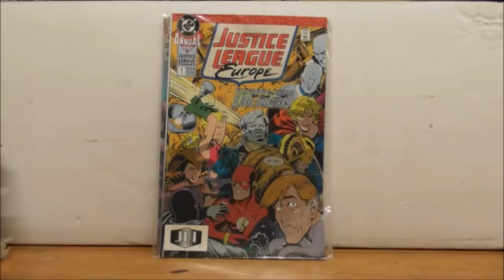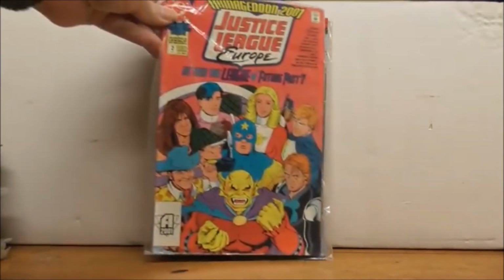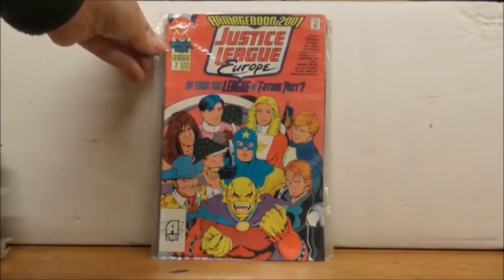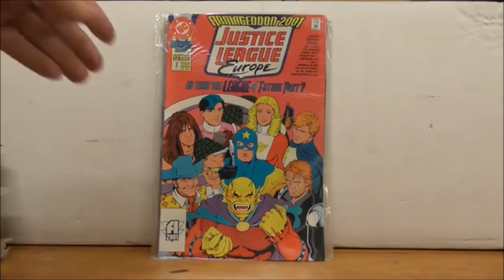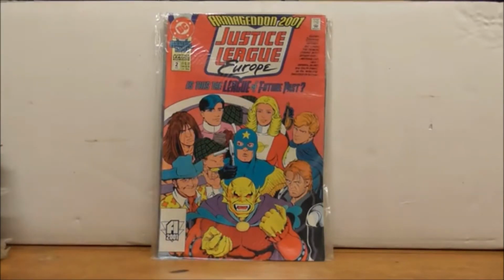Justice League Europe Annual Number 1. Armageddon 2001. Is this the League of Future Past? Just picture Etrigan in the League. That would be cool. So yeah, just 2 annuals there of Justice League. And then we've got a little run of The Huntress.